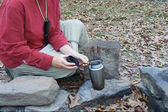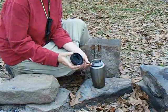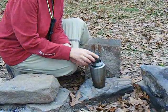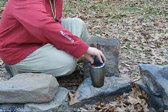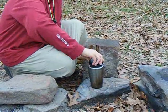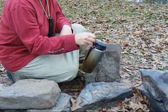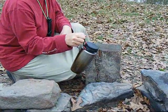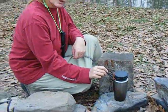The wire's now been removed, and now I'm just sliding this part over the neck of the bottle. Put my lid on it, snug it up. Now I can take this along with me and have it later, or I can just let it rest for 5 minutes and enjoy it now.